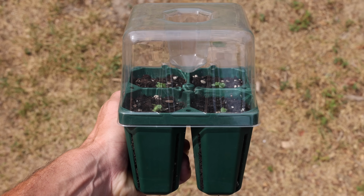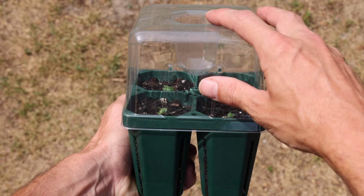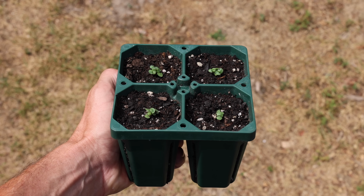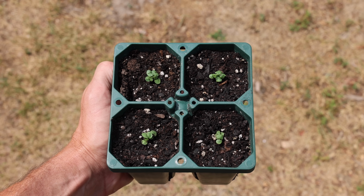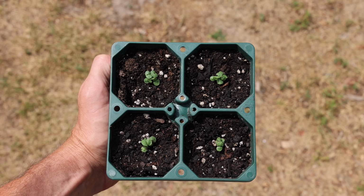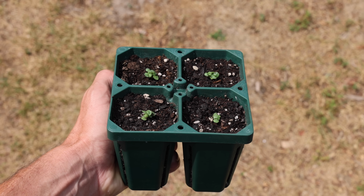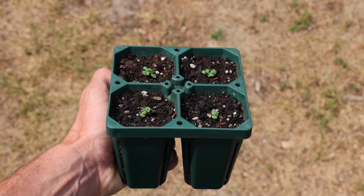Also, if you're starting your seeds outside, you want to make sure you're removing the plastic covers when the sun comes out. If not, it can get really hot inside of these cells and prevent germination or possibly even kill your young seedlings. So make sure when the sun comes out, you remove the plastic cover. I like to take the plastic cover off after the seeds have sprouted.